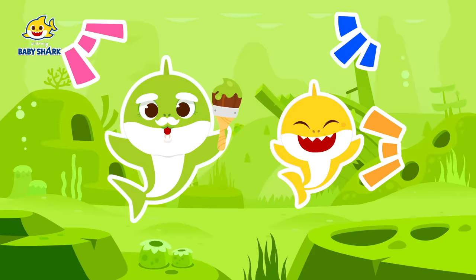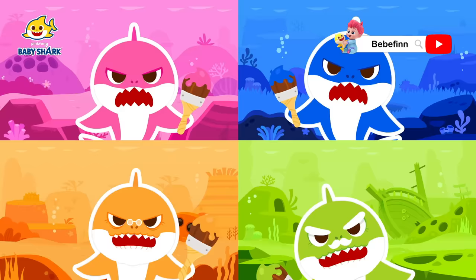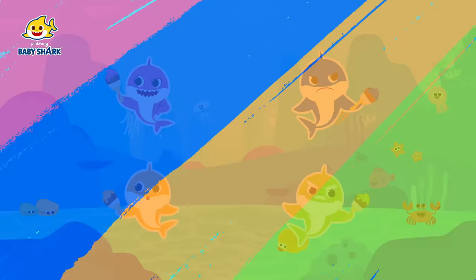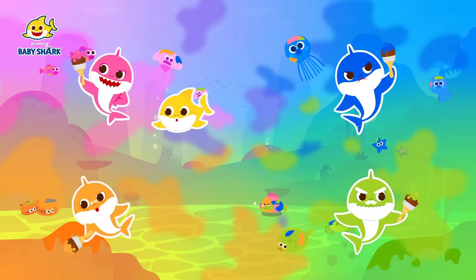Wait! Pink is the most beautiful. Blue is the greatest color. Orange is the best. Let's decide on the greatest color once and for all. Oh no! Looks like the shark family is having an argument. The sea is changing into all sorts of colors. Starfish, octopus, they've all changed colors too. The sea is turning into a strange color.